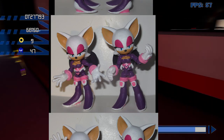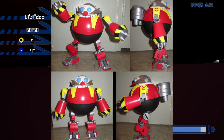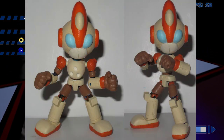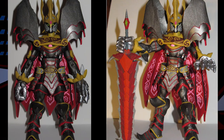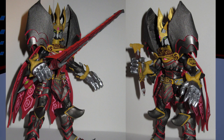Rouge in her hero clothes, this absolutely incredible Gamma, a giant Death Egg robot, Dave from Sonic Boom, Metal Knuckles, Emerald, Cosmo, and this absolute beast, King Arthur. Like, this is one of the best figures I've ever seen. And it's huge too, it scales with the Jazzwares 3-inch line greatly.